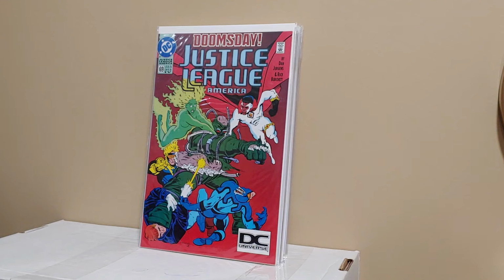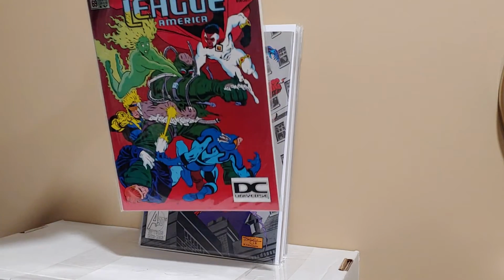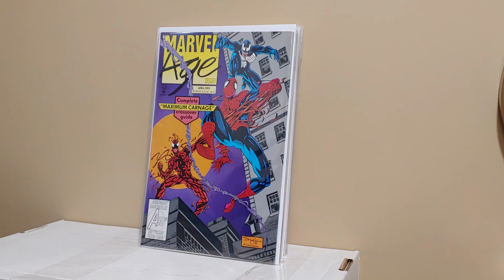Justice League of America 69, 4th print, DC Universe logo. Once again, I am trying to collect all of the Death of Superman printings, not the newsstand and direct, but the printings, and obviously this falls into it. This book can check the boxes of several collectors. I mean, if you think about it, this is appealing to Justice League of America collectors, Death of Superman collectors, DC Universe collectors, so this can check the box for a few of them. And I believe this is one of the lower print DC Universe books.